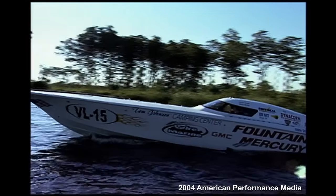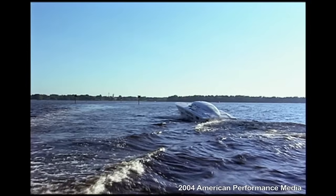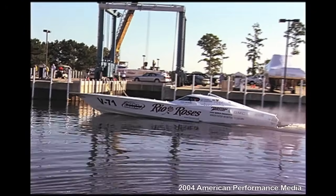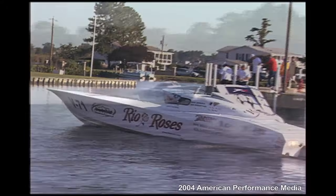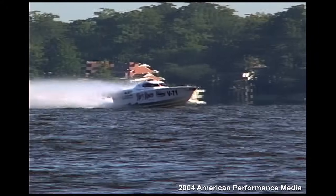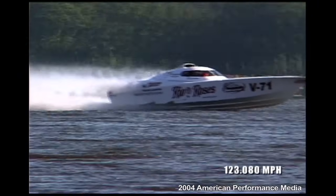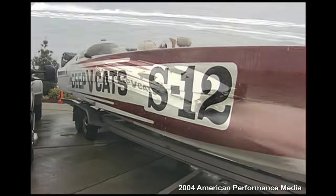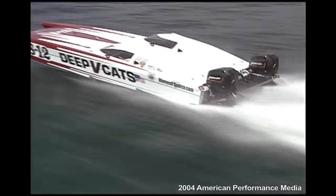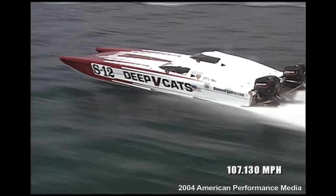The day seemed to belong to Fountain, as all three V-hull classes to set new speed records were Fountain powerboats, including a second run by Reggie Fountain and Ben Robertson in the 42 Lightning Rio Roses. The original boat that set the world's record back in February as an Unlimited, now modified to a Superboat V with twin 750 Mercury engines. In the catamaran classes, the S12 Deep V Cats, running twin stock 2.5 offshore Merc outboards, set a new record at 107.130 miles per hour.